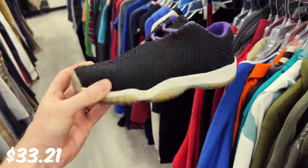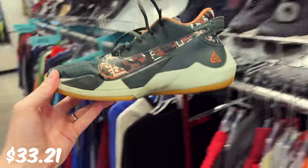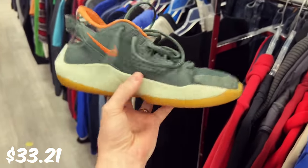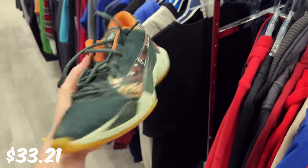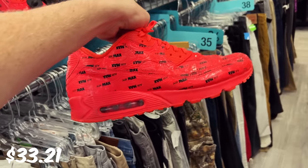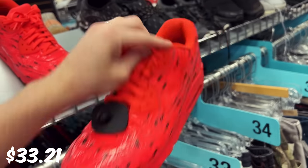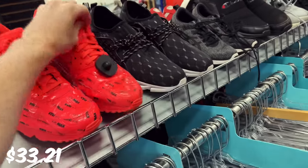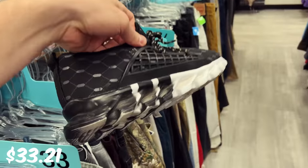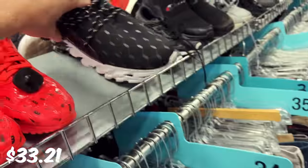So first things first, we got some Jordan Futures. Not great condition, so not a great price. Let's see what else we got. We got some PGs. No, these are Giannis. Greek Freak. I don't know which ones. Maybe ones. No, I'm good on those too. Ooh, those are kind of weird. Look at these Air Maxes. Never seen these before. $20 too. Not a bad price. I might actually grab these. And then some. Looks like a mashup of the Pharrells and also the Zigtecs or whatever they're called. The ones that I reviewed a couple months back.